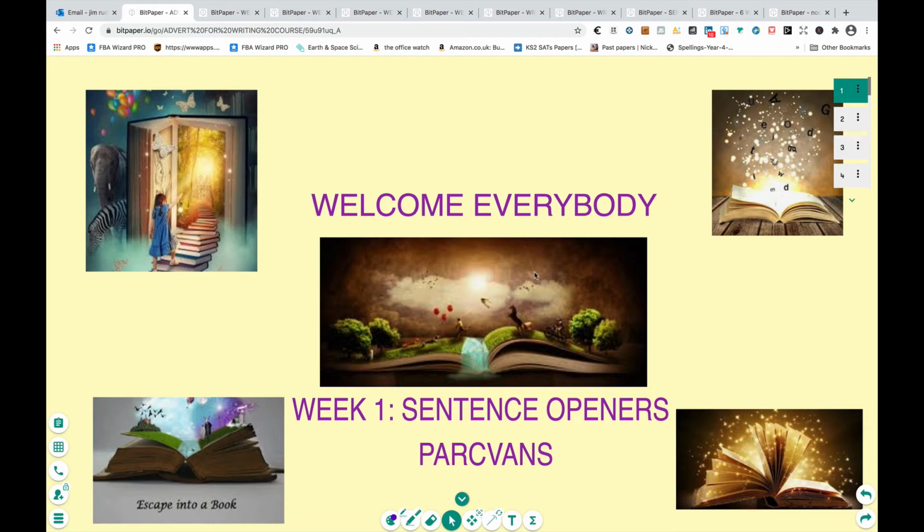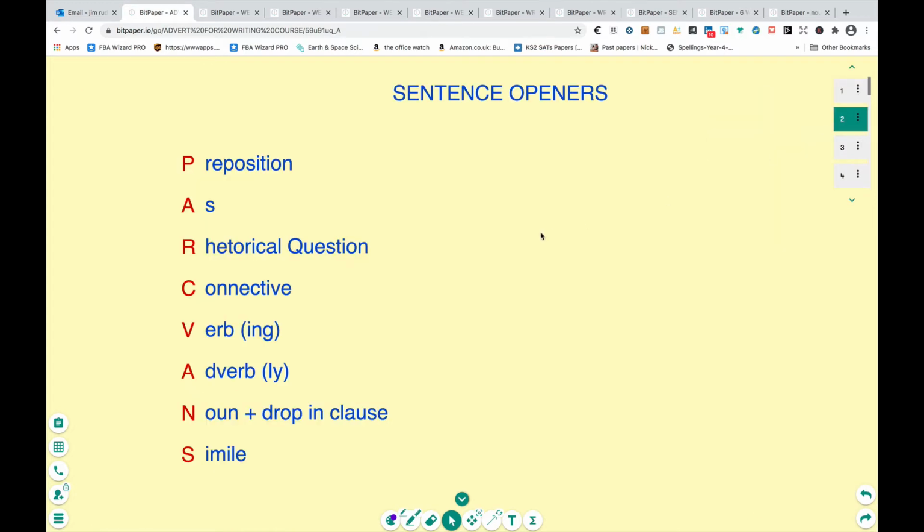With session 1, we look at sentence openers. Very, very important. It's an immediate, quick way of improving the whole sound of children's writing. The feel of it sounds a lot more mature, with a lot more variety and flair with different sentence openers.